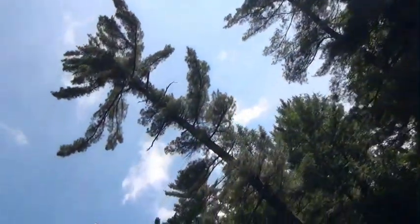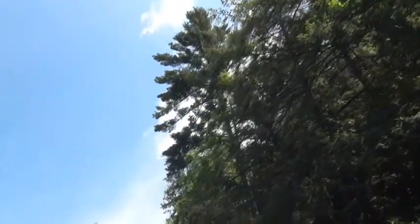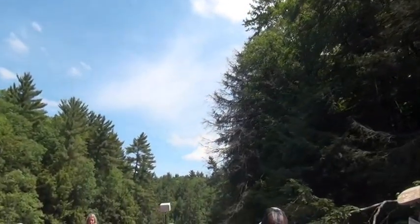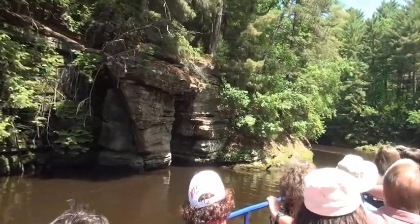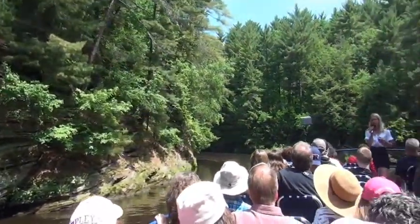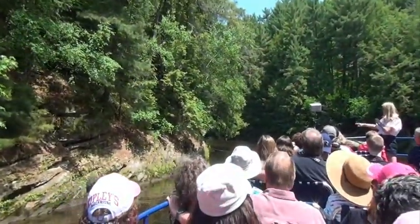Now, as I said before, we are entering the newest part of the Wisconsin River that you will see today, known as the Narrows. It was formed about 14,000 years ago by the rapid drainage of Glacial Lake Wisconsin. This turn, and they would often either crash, losing their lives themselves, or injuring their rafts. So this part of the river became known as the Devil's Elbow.